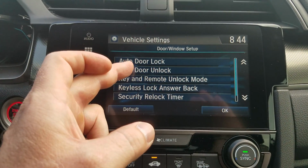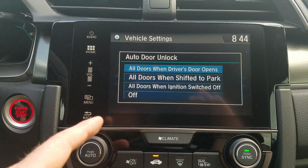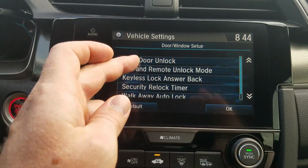When you're getting out of the car, right now when you open your driver's side door, it's then going to unlock the remaining doors of the car. And there's some options you can change that to. So I wanted you to know about that, right?